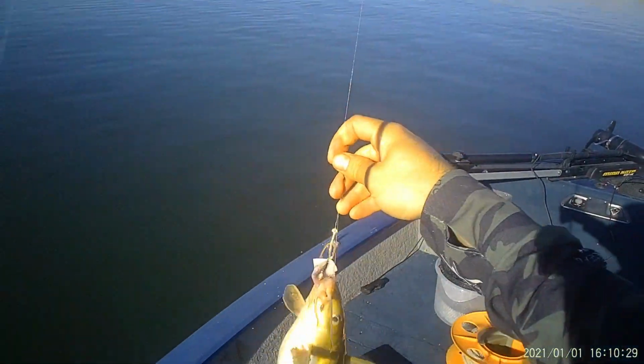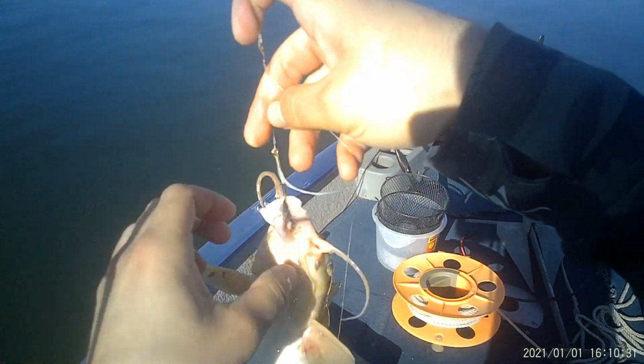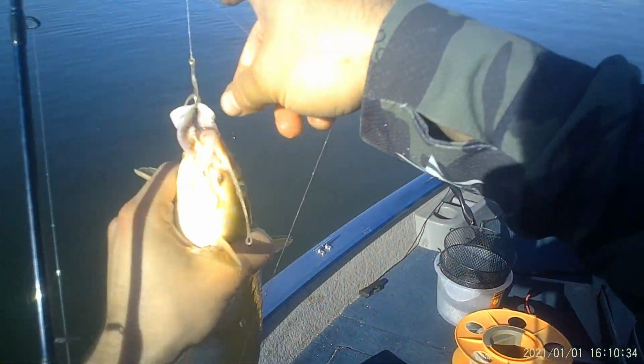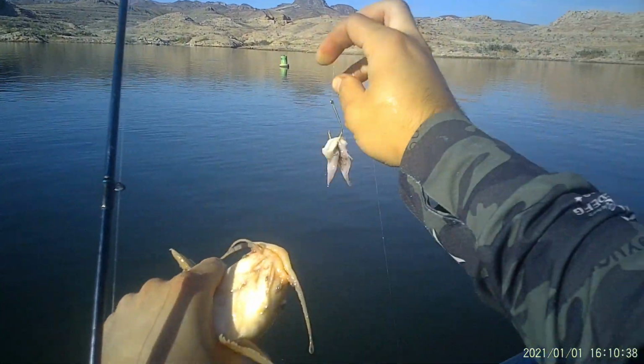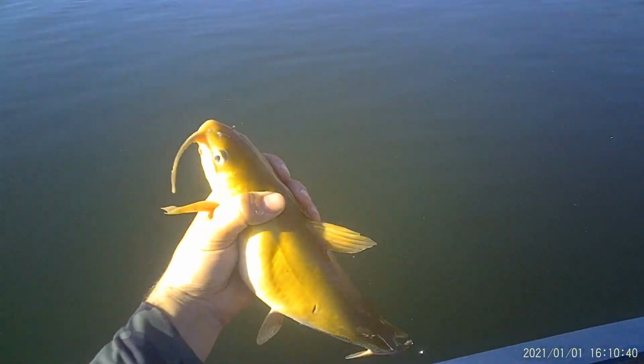And catfish are considered an underutilized resource, which means you can pretty much catch as many catfish as you want and it will have very little impact on the population. Just make sure you are respecting all the limits and regulations when you do that.